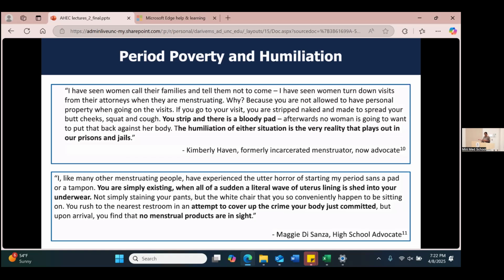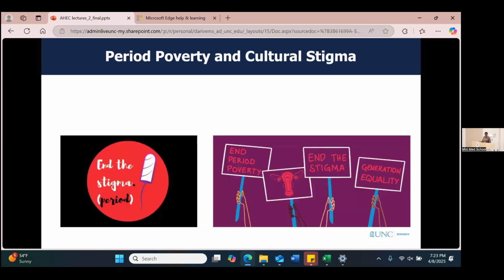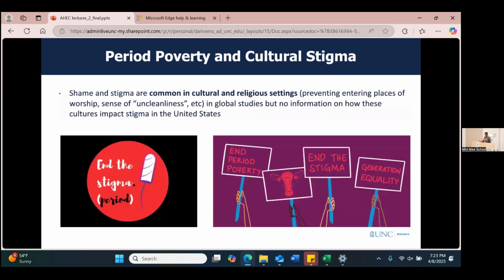And then at high schools, people feel this sudden release of bleeding, but then they have to cover up and figure out how to get back to their classrooms. And she said the words attempt to cover up the crime your body just committed because you have no menstrual products in sight. And so it's almost like 2 different worlds, 2 different situations, but the same issue. And so it's kind of scary that no one talks about it.